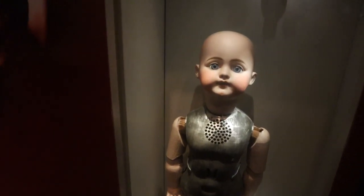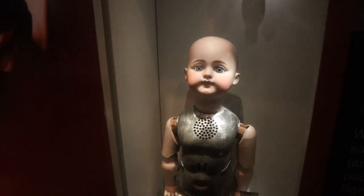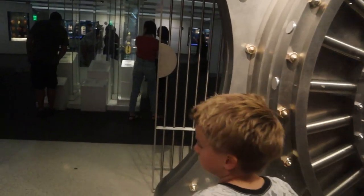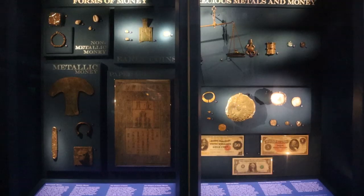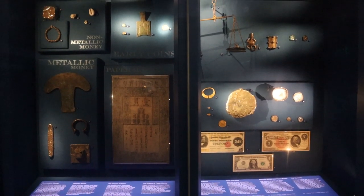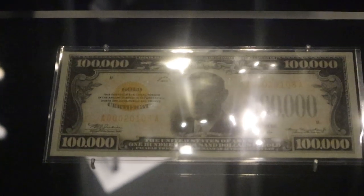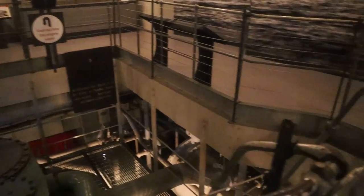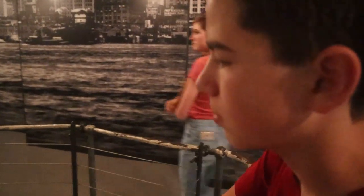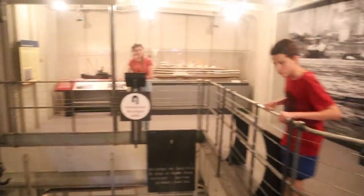This is Thomas Edison's little monster. Little dolls that talked. Let's go in the vault, Ty. Ooh, coins. There's $100,000 right there. What? That's cool. All hands on deck, bring her down. Come on, boy. Get back to work. Okay. I'll just buy some.